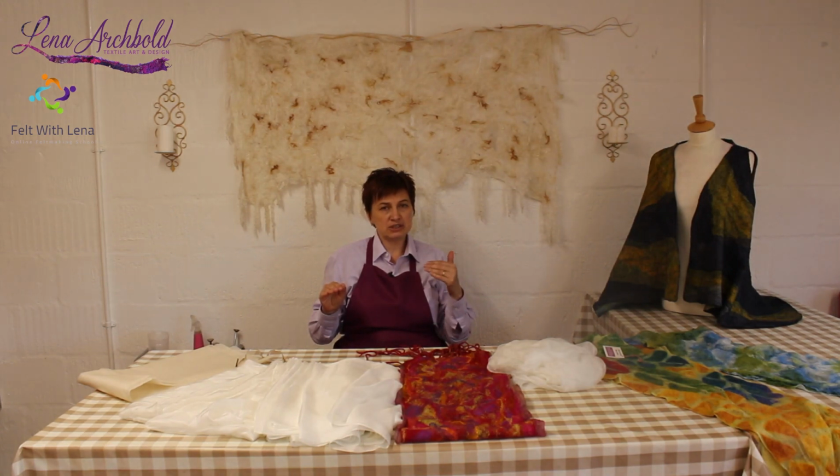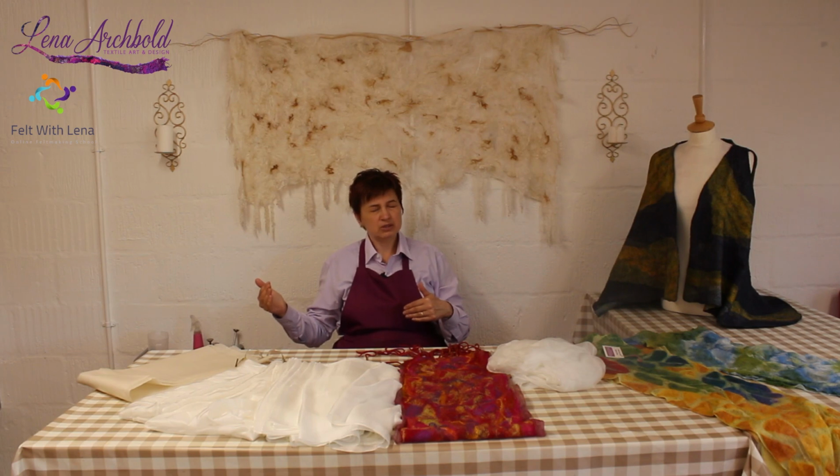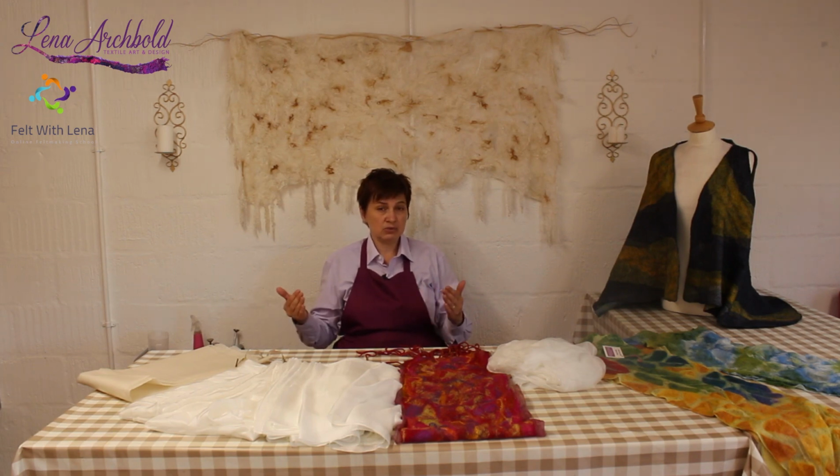Shrinkage is not as great as if you use thicker silk. There is a rule. Thicker silk gives more textures and more shrinkage.